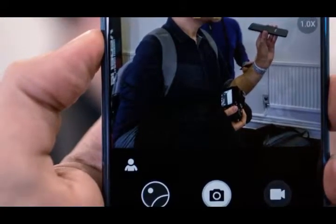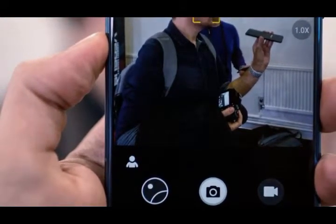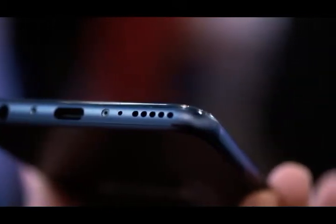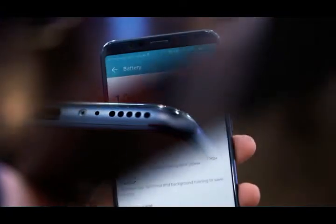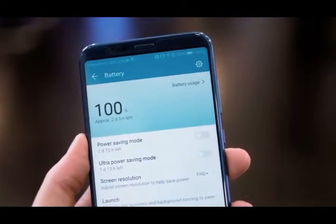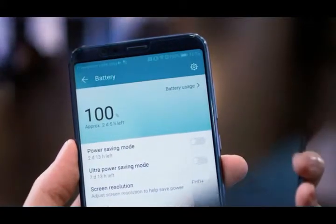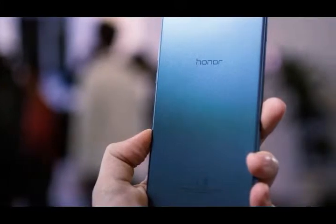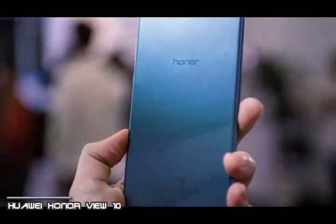The biggest upgrade over the 7X comes in the form of the processor. The View 10 packs Huawei's latest Kirin 970 chip. It has 8 cores and it's backed up by 6GB of RAM. I haven't fully tested the phone yet, but it's the same processing setup found on Huawei's new Mate 10 Pro, an extremely powerful phone. I expect the View 10 to be similarly capable.